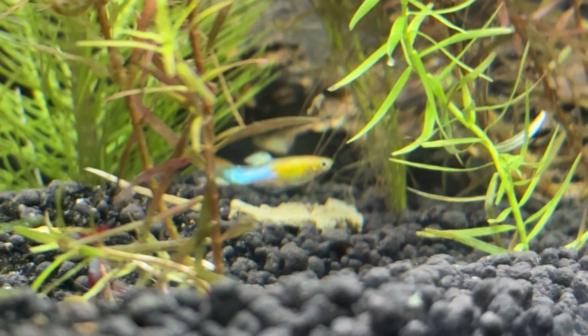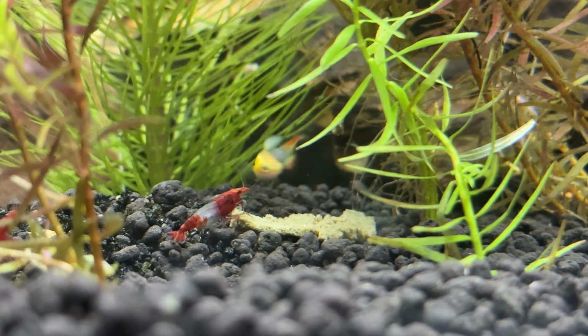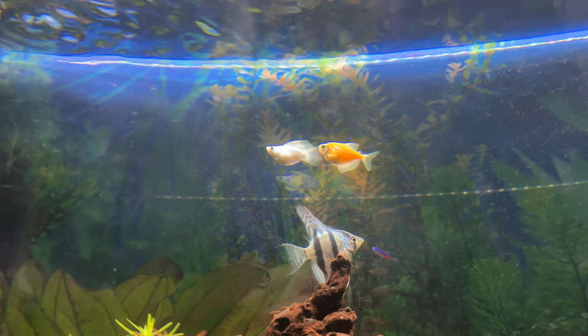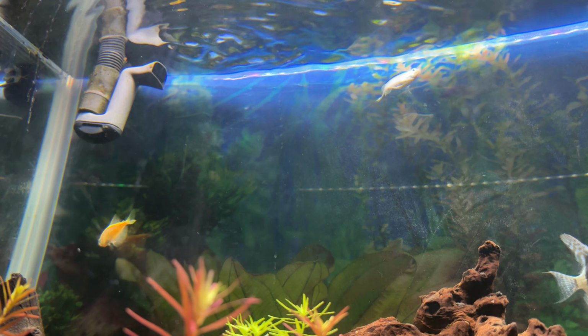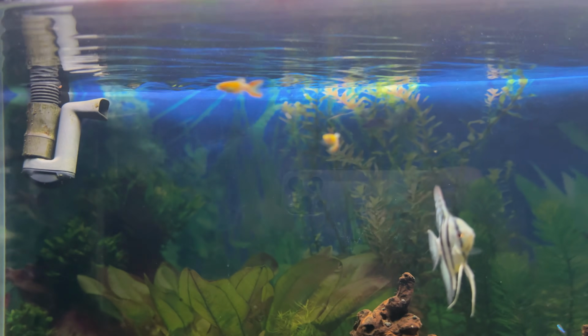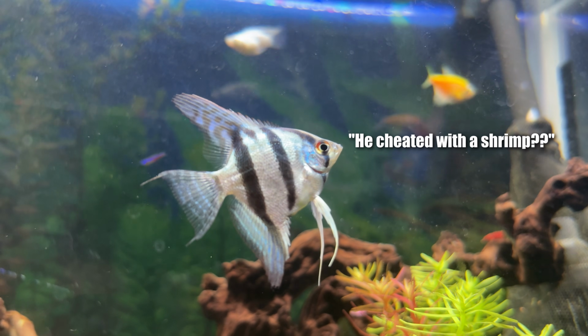And soon after adding them in, relationships were already forming. This Japan blue guppy and this shrimp were sharing a meal together. These two balloon mollies were already hanging out and gossiping about how the guppy was cheating on his partner with a shrimp. And then the guppy and his wife got into an argument and he told her not to worry and they were just friends. But I don't think she believed him. And the blue zebra angel was looking as clueless as ever.